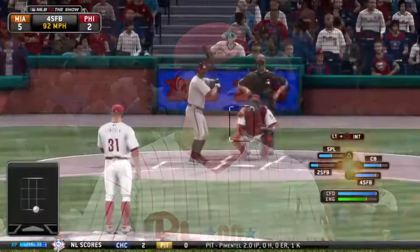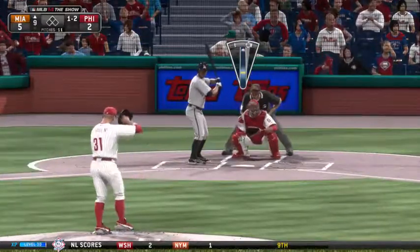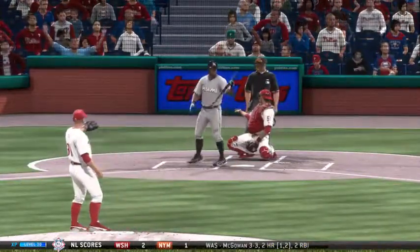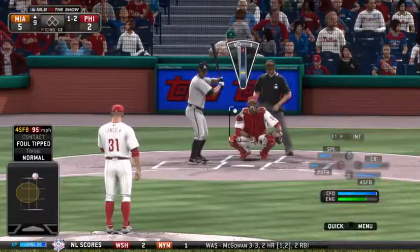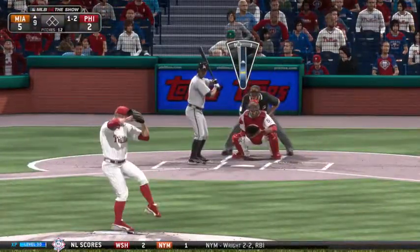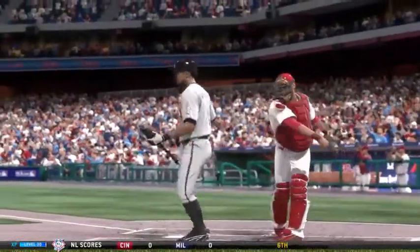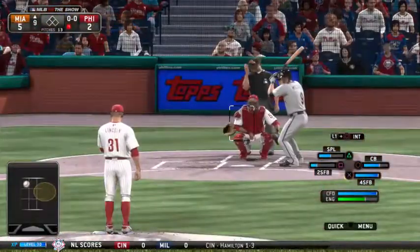Good job of holding up on the low ball there, and it's 1-2. On 0-2, if that's a curveball, a changeup, a sinker, then maybe you get a guy to chase. But it's much easier to lay off a pitch down there when it's a straight fastball. And a swing and a miss. Good pitch there for the first out here in the ninth.